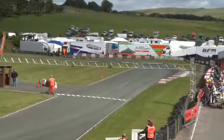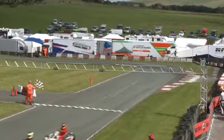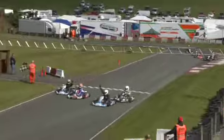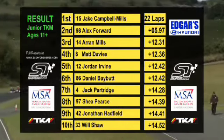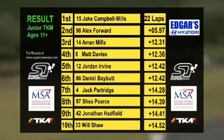Double victory in fact today, taking final one earlier, and this televised final. Alex Forward through in second place, hounded by Matthew Rangarido, and this is the battle for third. How close is this? Going across the line, and the 14 kart of Aaron Mills has stolen it on the line, coming through the final turn. What a great finish. Look at the gap between third and sixth. 11 hundredths of a second separated Aaron Mills in third from Daniel Baybutt in sixth.